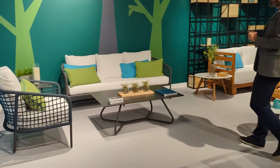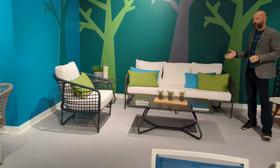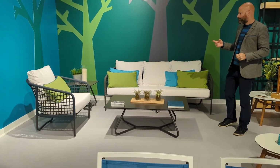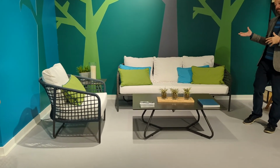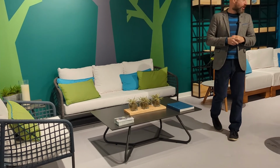I showed you the Sardinia dining chairs with that urban piece before. This is showing it a different colored rope, a darker colored rope. I think it's a granite. And this is what we actually put in our house. We put a love seat and we put a deep seating chair.